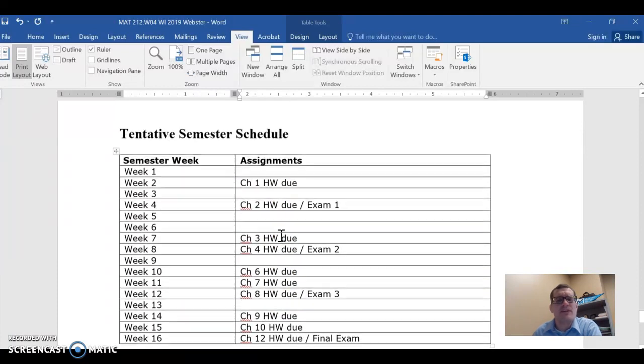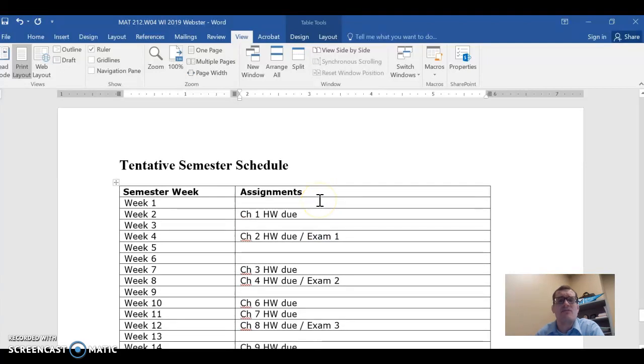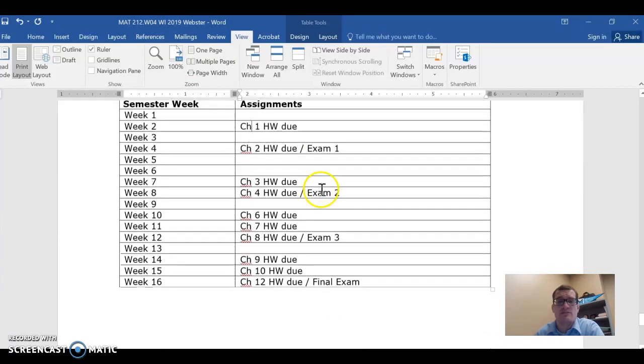Not much else to say about that. You will notice that there's no Chapter 5 listed. There's no Chapter 11 listed. That is because we don't go over those chapters. We're going to skip those chapters. Some of them just because they're short, others because we kind of already get to that point through another means. So in any case, that is the syllabus. If you have any questions, like always, make sure you contact me, and we should have a great semester.